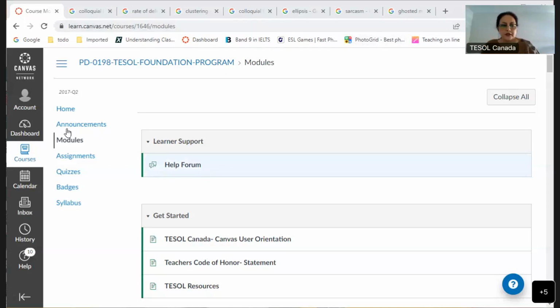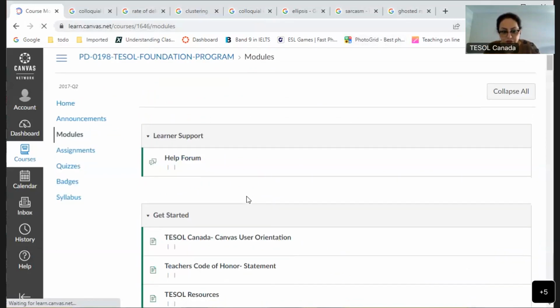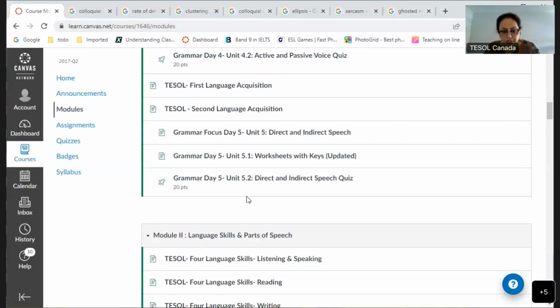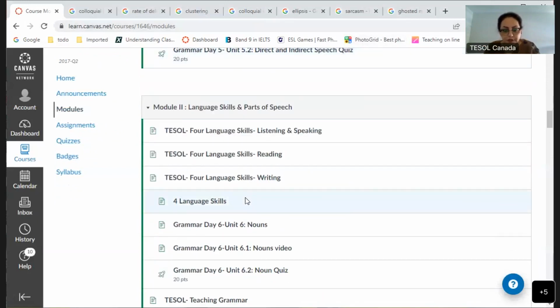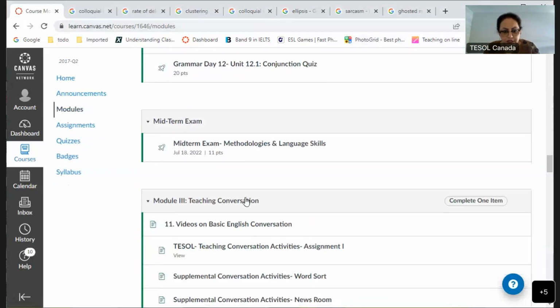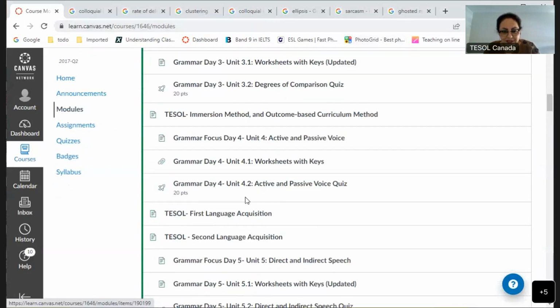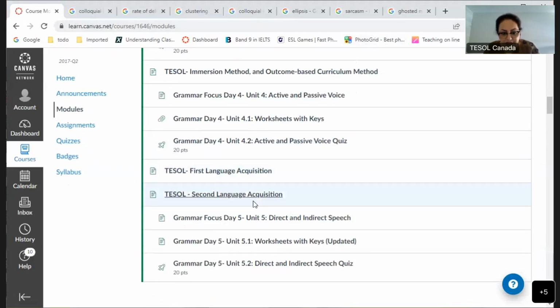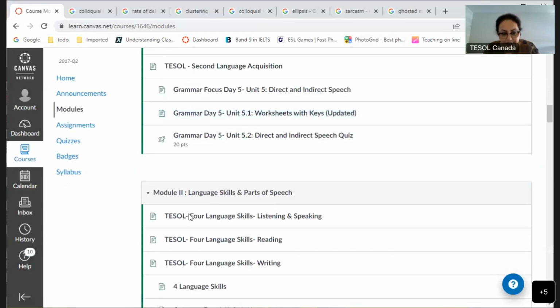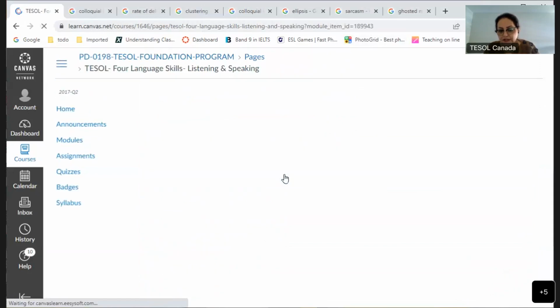So here you go to modules, then you have to scroll down to here. After you need to study all the grammar part, then it's on yourself. Okay, I just passed it, I guess. Yep. So here is methodology. This is methodology, first language, second language acquisition. Then comes TESOL for language skills, listening and speaking. You click on it.